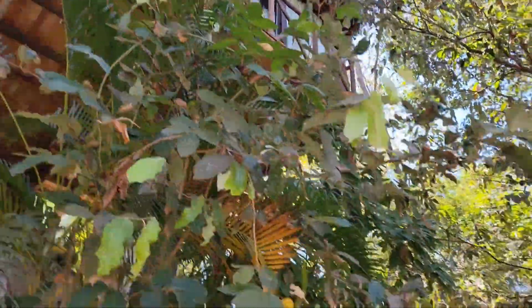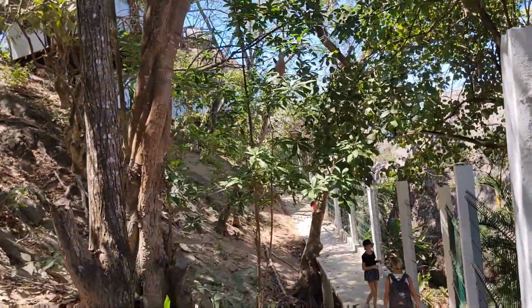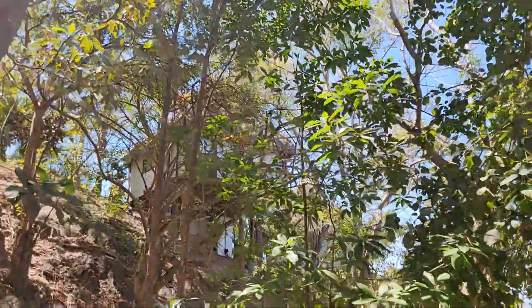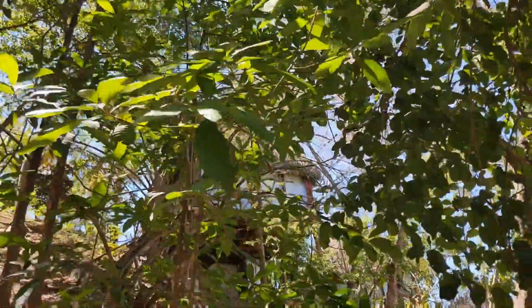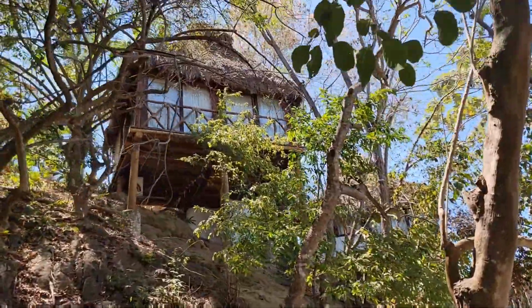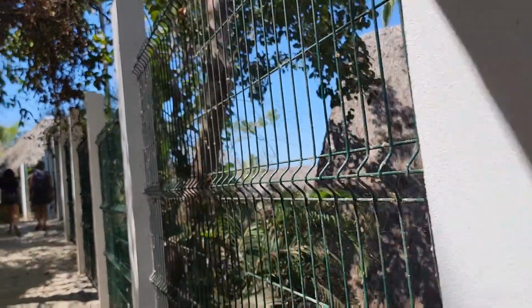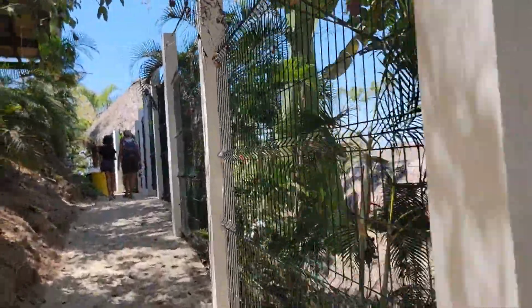So continuing down the path, I don't know what this resort is. These places look amazing though. They're like completely out here. Then they have these ones up here on stilts that are a dream. Maybe one day we'll stay in those because they look literally incredible. This is like a resort. I'm gonna find out what it is, and one day we'll have an anniversary here.